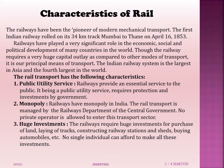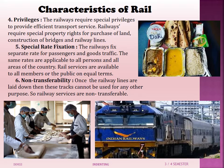Number three, huge investment. The railway requires huge investment for purchase of land, laying of track, construction of railway stations and sheds, buying automobiles, etc. No single individual can afford to make all these investments. Continuation. Number four is privilege. The railways require special privilege to provide efficient transport service. Railways require special property rights for purchase of land, construction of bridges and railway lines.